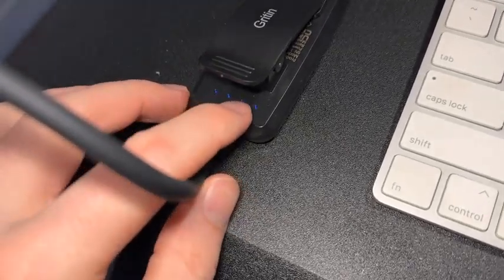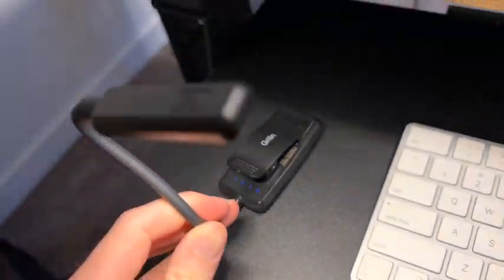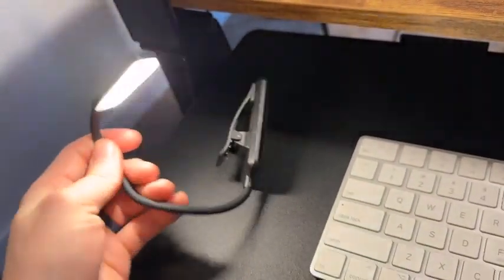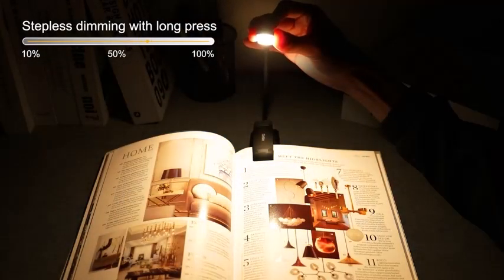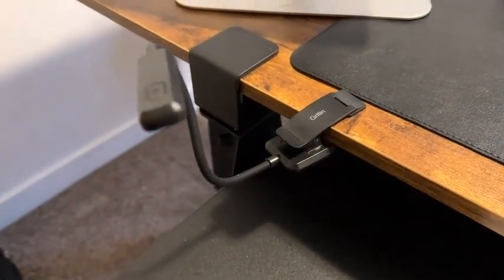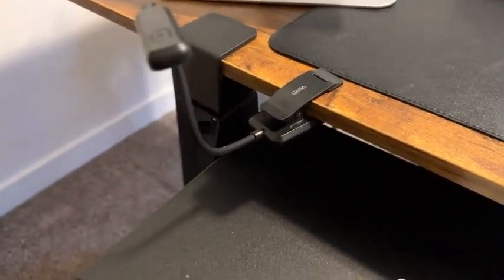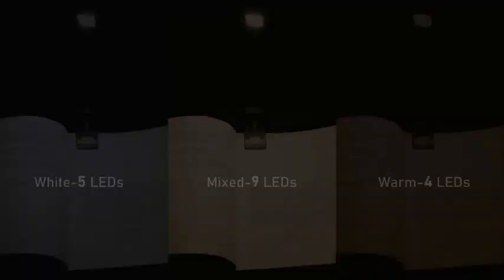In addition to the three levels of LED, intense white, white and yellow, if you hold down the button, the light intensity increases or decreases. With the clip, you can take it to a book or a laptop whose keys have no light, or you can leave it on the bedside table or side table on its base, because it stands up.